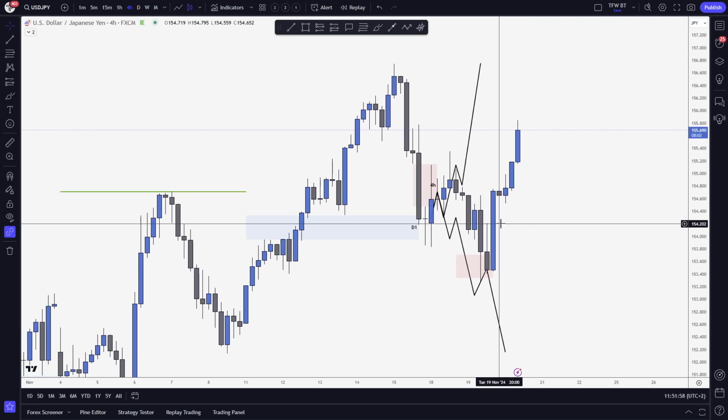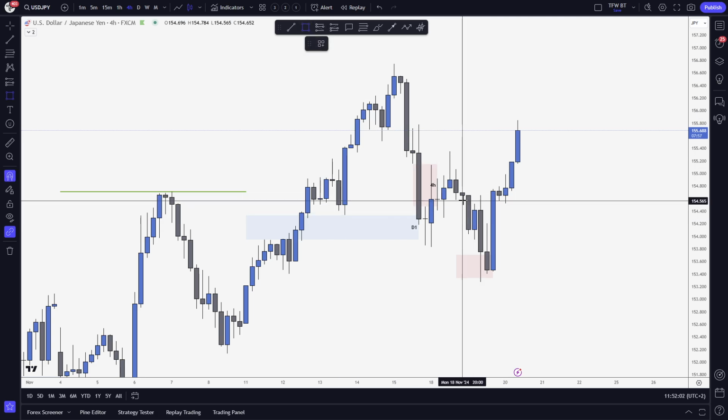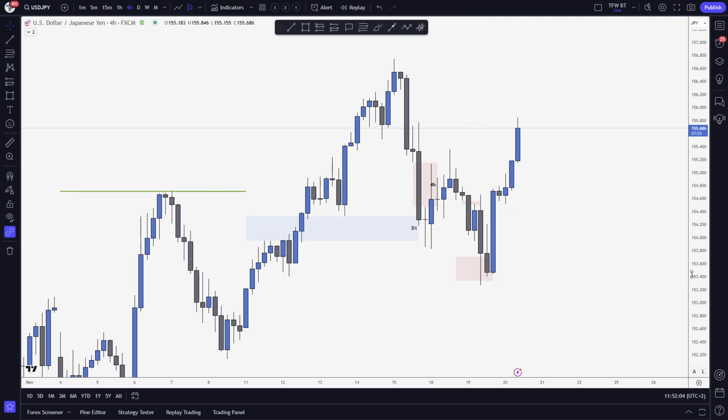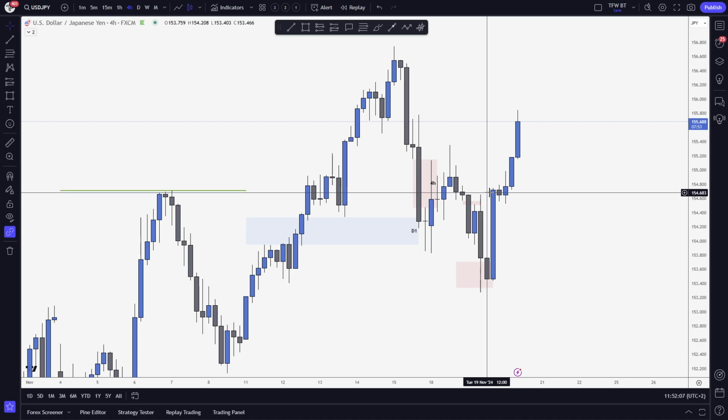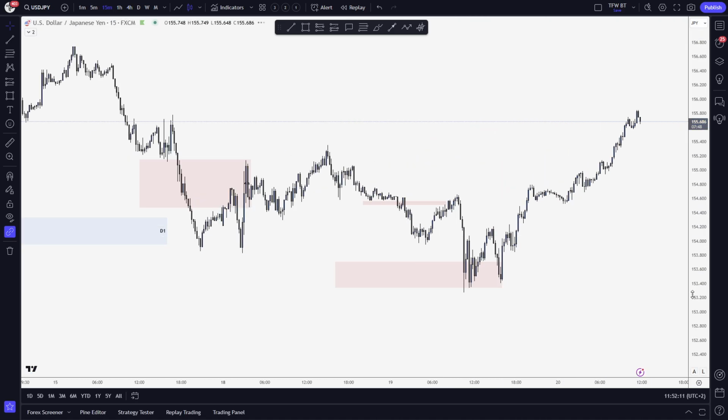Some lovely shorts, by the way, on UJ. Quite a couple of members in my community took that short. I actually called that out in the morning analysis while it was happening. While I was recording, the market actually tapped that forward zone and immediately it flushed. It was a very, very fast trade.